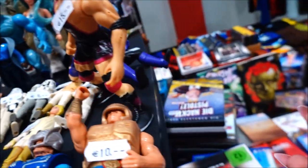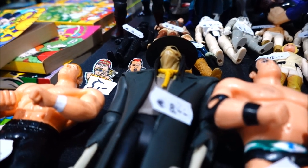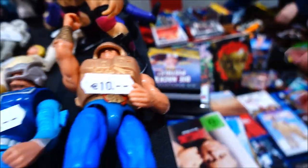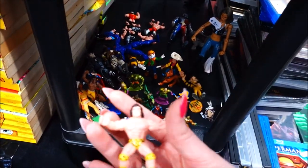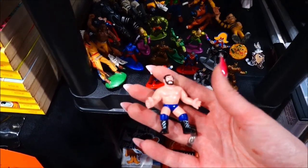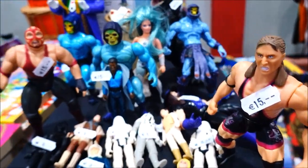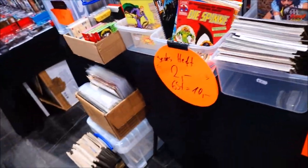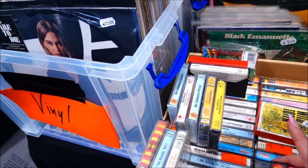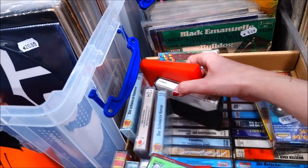He's just 10. I mean, he's naked. It's another layer that I don't have. What are these? Like mini wrestlers? Maybe from the thumb wrestler ring? From thumb wrestling? Like the mini wrestlers? I think so. Nothing interesting for me.